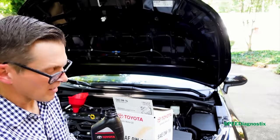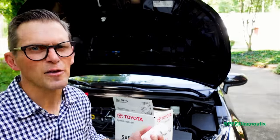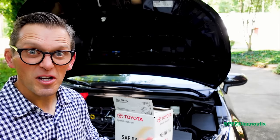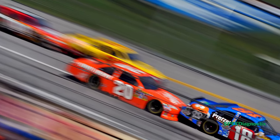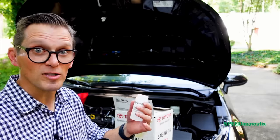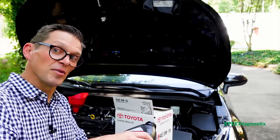If you look at the shape of the bottle and stuff, a lot of people think that ExxonMobil actually makes the oil for Toyota, and I can tell you they do. I worked for Joe Gibbs Racing for a long time. Toyota, basically factory NASCAR team, and very close relationship with ExxonMobil because of ExxonMobil's relationship with Toyota. We all know Toyota didn't make its own oil, but ExxonMobil does make oil.